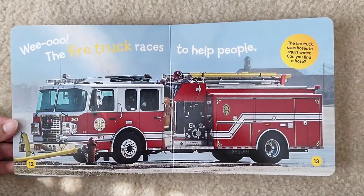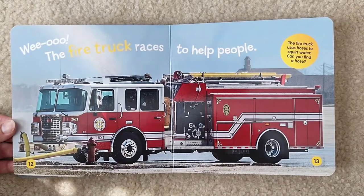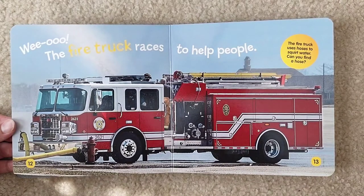Wee-oo! The fire truck races to help people. The fire truck uses hoses to squirt water. Can you find a hose? Good job!